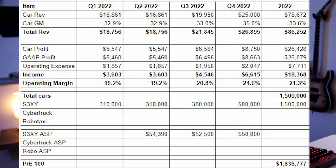I've gone ahead and put together a chart here that describes what this trend could look like for the rest of the year. I assume for Q2 that we're going to have roughly the same financials based on the guidance that we got on the call. And then for Q3 and Q4, I've taken some liberties to figure out what the ramp could look like from a quarterly perspective that would get us to 1.5 million units for the rest of the year.